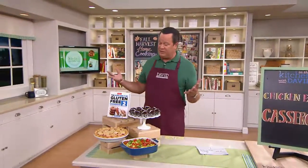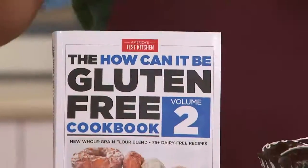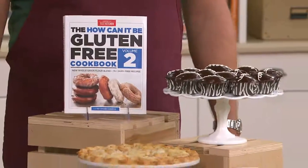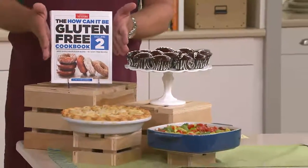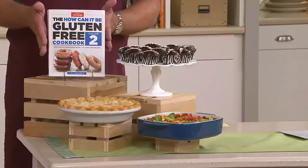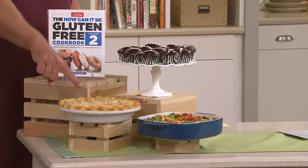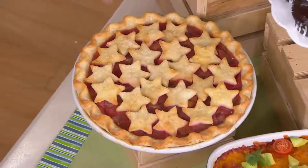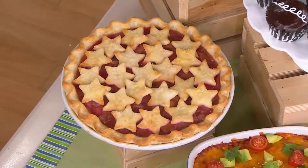I know so many of you, including our Mary, love gluten-free cooking and need to have gluten-free cooking in your diet. We've got the brand new Volume 2 of the How Can It Be Gluten-Free Cookbook from our friends at America's Test Kitchen. Every single one of the 190 recipes, Mary, has a photo, and they're all gluten-free. Mary, how about strawberry rhubarb pie with a gluten-free pie crust? Yes, this is strawberry rhubarb pie. It's my most favorite pie in the world. I love this pie. Very excited about that.